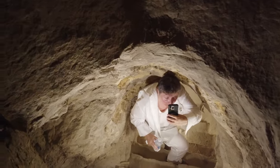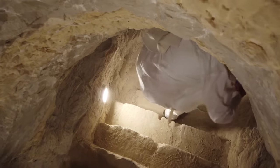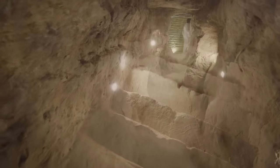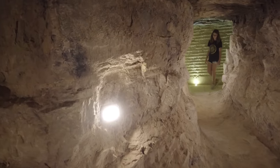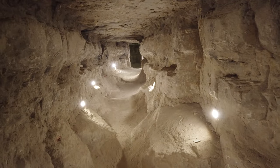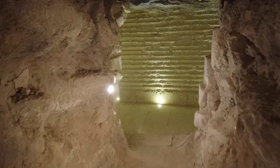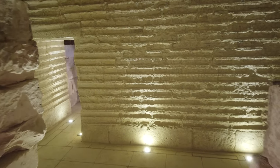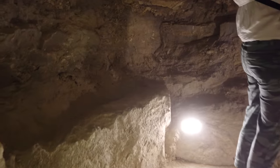Keep going, please. Coming down the pyramid. Where do we go? This way. Okay. Mind your head. Mind your head. I think that's it. You can go down. Okay.